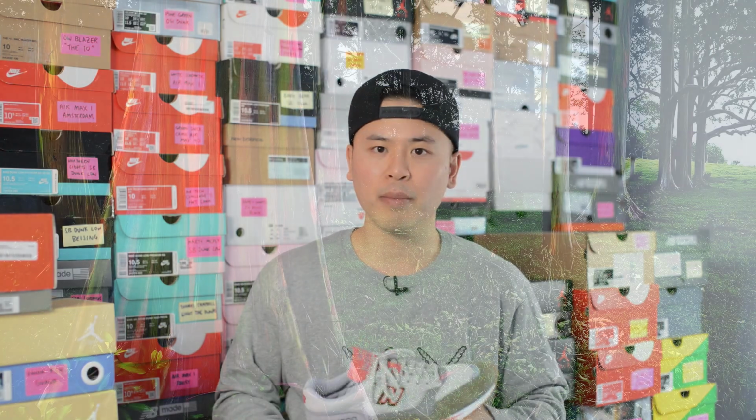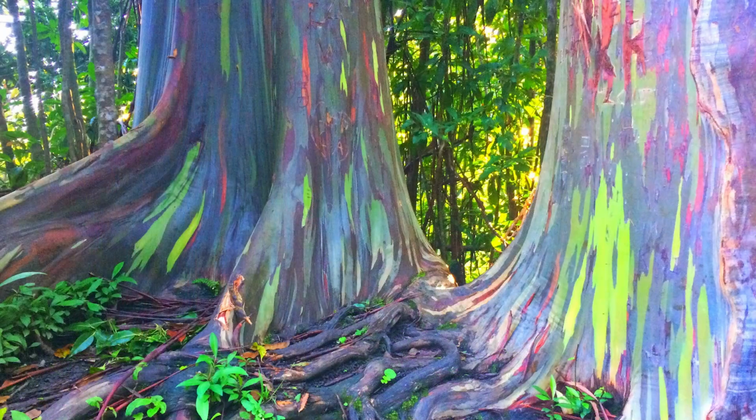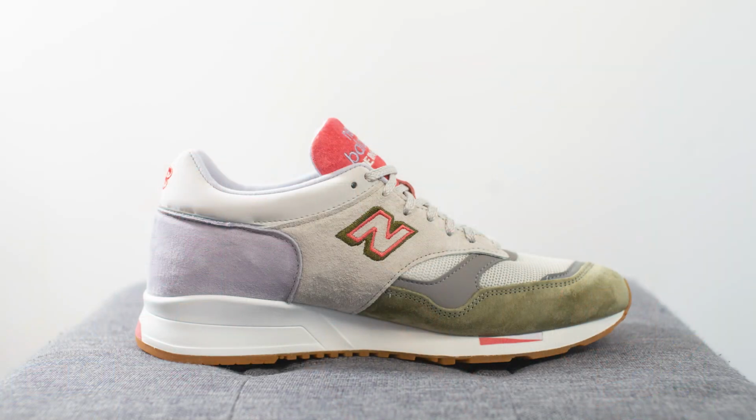So this pair is inspired by the Rainbow Eucalyptus tree. This is a rainbow barked tree which is native to Southeast Asia, I believe specifically in the Philippines, Indonesia, and Papua New Guinea. And as you can see, this comes in a special edition box. The box mimics the look of the Rainbow Eucalyptus bark, which legit comes in a wide array of colors, giving it a very interesting and very unique look. We have End branding at the very top and New Balance on the side, and according to the website, the box is supposed to smell like Rainbow Eucalyptus trees also.